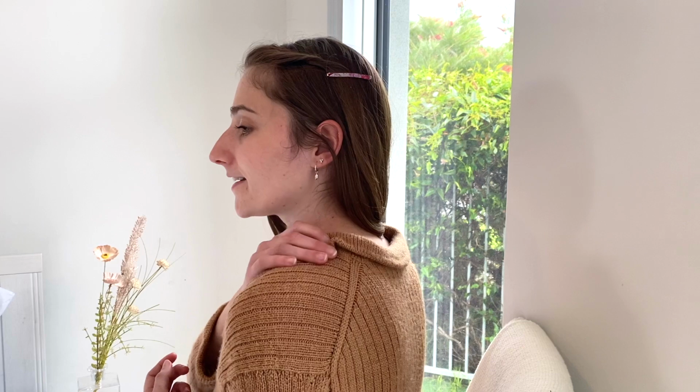I also love this shoulder detail in this design. It features quite a lot in Rebecca's designs, and I think it's such a simple way to add a bit of interest into the back of the design. Like I just said, I'll probably make another one of these.